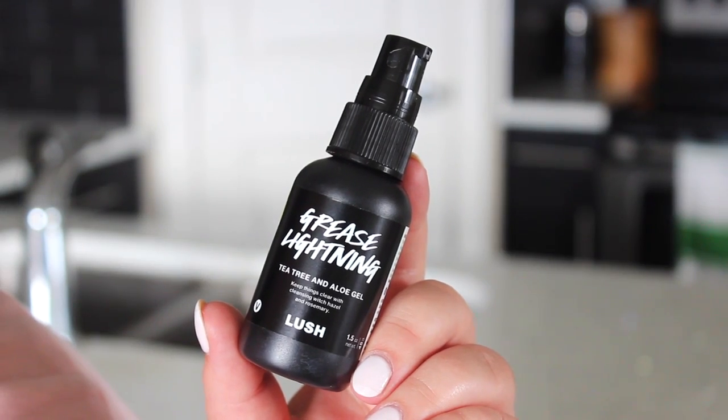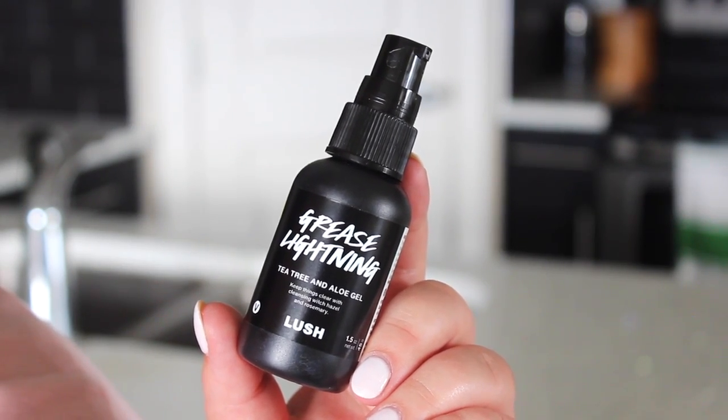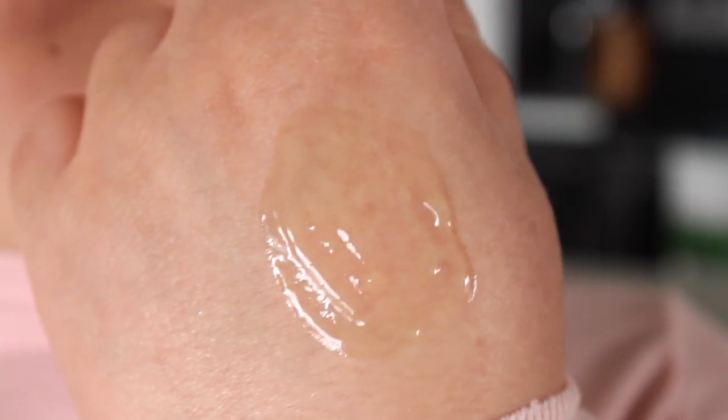This is definitely the product in this video that you guys have heard me talk about the most because I still use it frequently and still repurchase it. It has been in my Lush top 10, and I've definitely talked about it in other videos over the years too. This is meant to be a spot treatment, however, I use it as a serum.